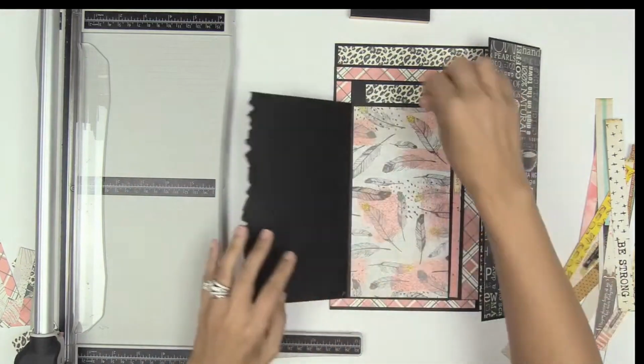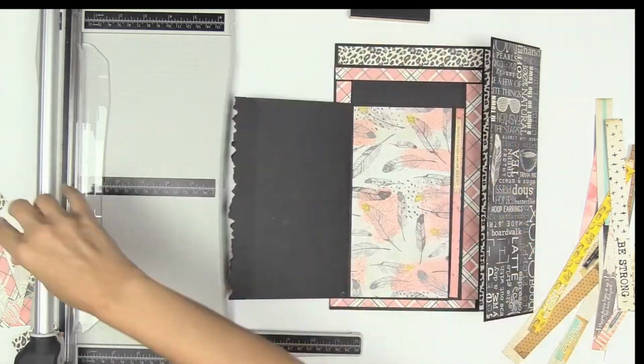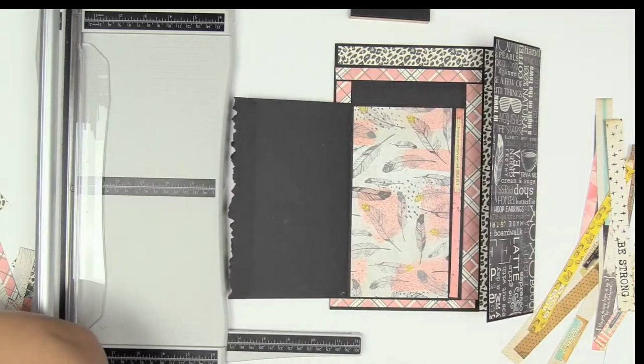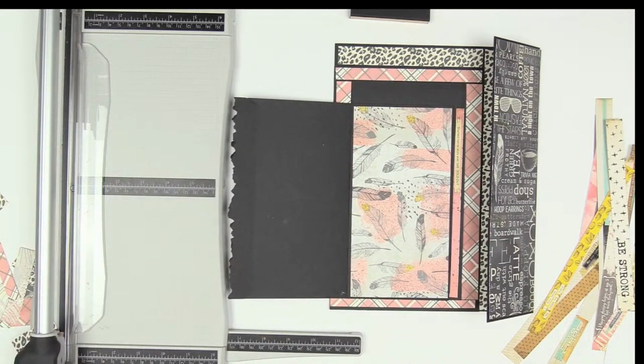I don't love that. Okay, that's not it. Let me see what else I find. I feel like I need something else, and I will find it. What I'm going to do is look through my scraps. Yeah, there's not enough contrast with that. No matter how much I really want to use that paper, there's not enough contrast.